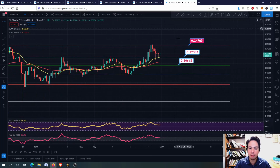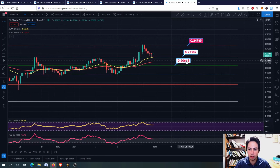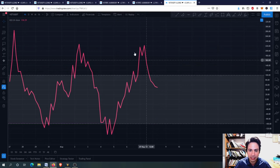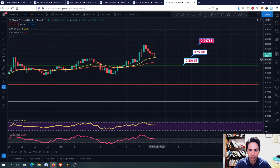But let's go to our price analysis now. We discussed a bit about the resistance levels and the support levels before, 24 to 25 cents. I am so excited that the previous update for VeChain went so good, guys. We said that if we reach the 22 cents, this would be our next major resistance level, which we did, guys. 24 cents, we saw this correction, the commodity channel index above the 100. We had an overbought situation, a risk for the 4-hour frame for the next 1 to 2 days.